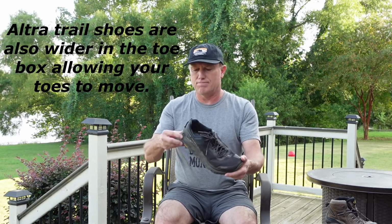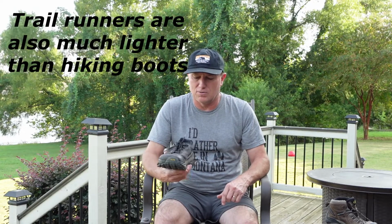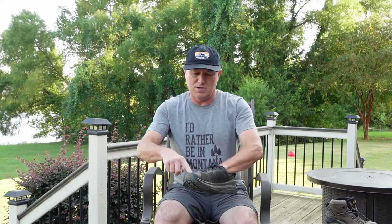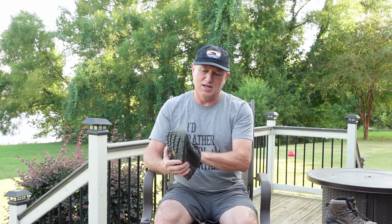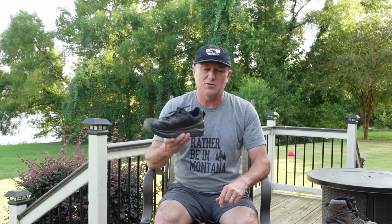But I really do like doing long distance backpacking in trail runners. I mean, they're just a mesh top. It offers some protection, but not a ton on the top. And the reason for that is if you cross a creek and your feet get soaking wet, these are going to dry out pretty quick. If you have boots on, they're going to take forever to dry out. But trail runners, yeah, they'll drain and they'll dry pretty fast.